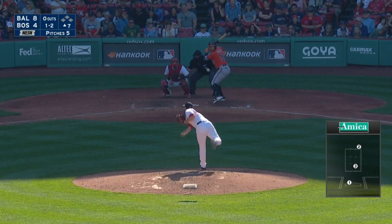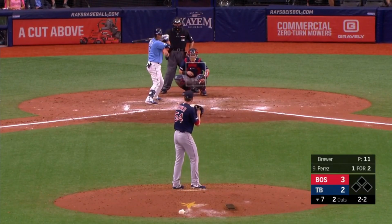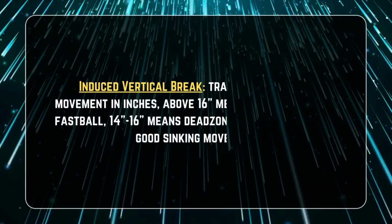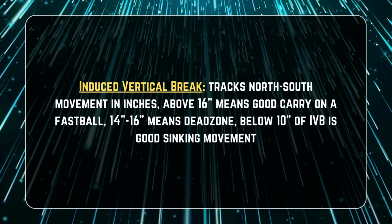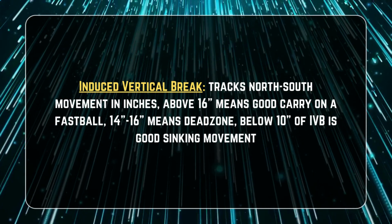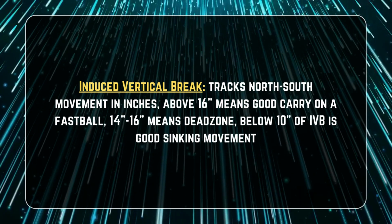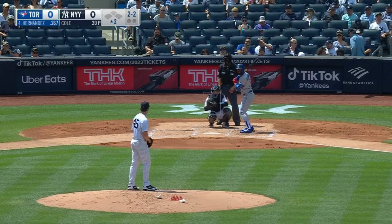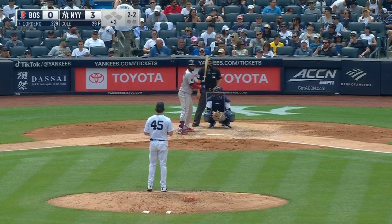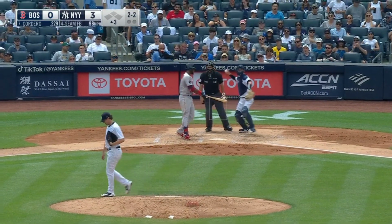Let's break down the specs on the slider among other pitches so that we can get an idea as to what each pitch offers here. First, let me explain what the two movement metrics we'll be discussing are. Known as induced vertical break and horizontal break, induced vertical break measures the vertical movement of the pitch, with a higher IVB meaning more carry, allowing it to work up in the strike zone. Let's use Gerrit Cole for an example, who generated 18.4 inches of induced vertical break in 2022, an elite mark for a backspinning fastball like his, and it's why he gets so many swings and misses.